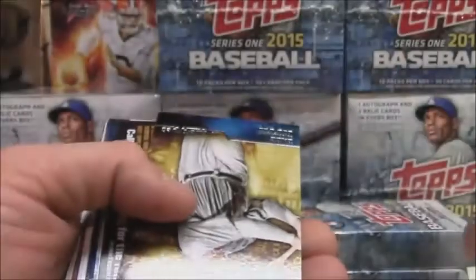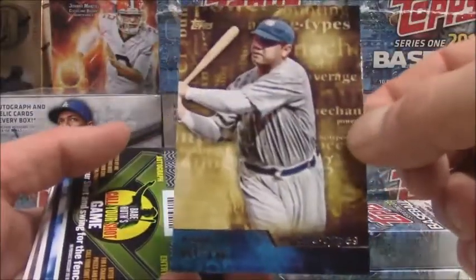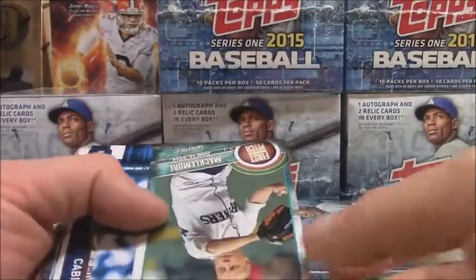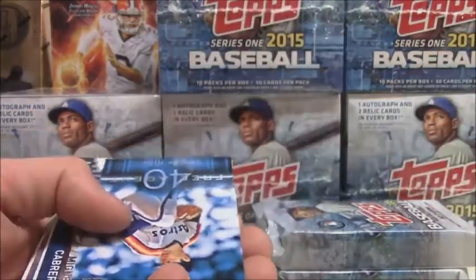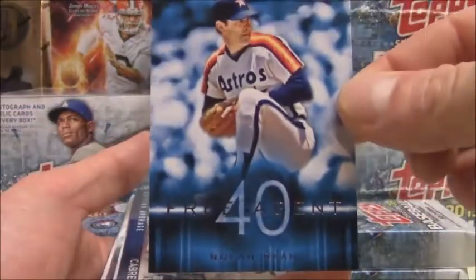Base. Babe Ruth Archetypes. Code. The Macklemore first pitch. Nolan Ryan, free agent 40.